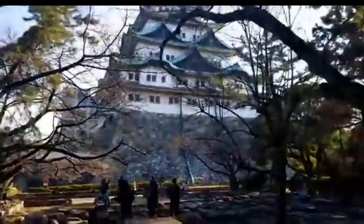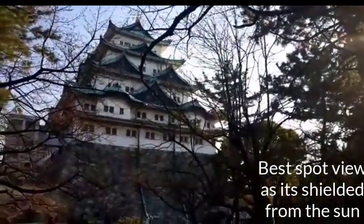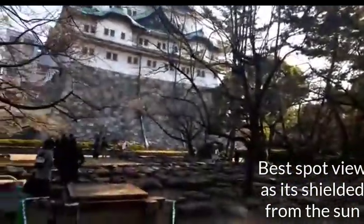Okay, I think this is the nicest view I can get lah. Sebab matahari tengah naik di arah sana, so I couldn't get a better view than this. At least this one, matahari tu tak kacau. So we can see it more nicely from here.